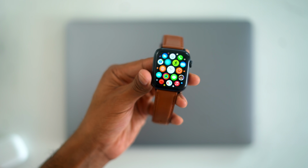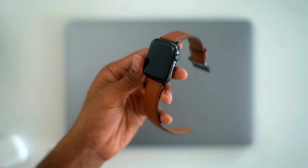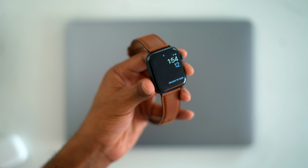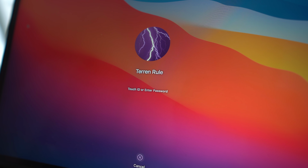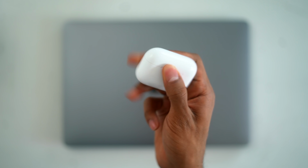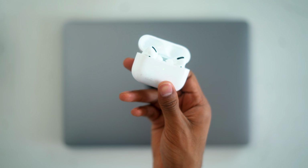For people who own the Apple Watch like myself, you can actually unlock the MacBook Air with your watch, so you don't have to type your computer password, you don't have to use Touch ID, so I find that to be pretty useful sometimes. For people who own AirPod Pros like myself, the integration with that device and the MacBook Air and the iPhone has been incredibly useful.